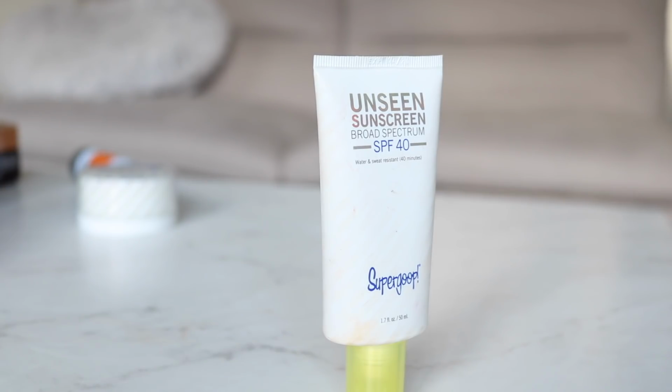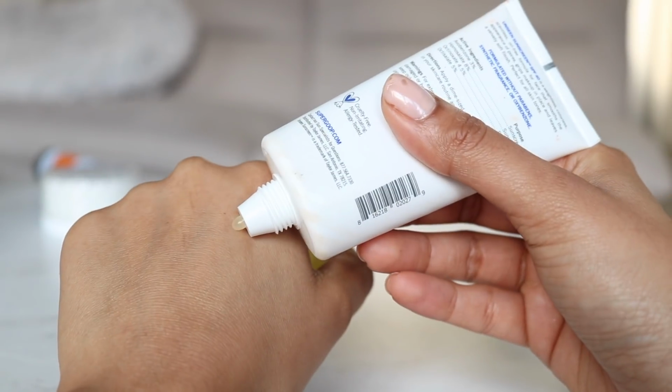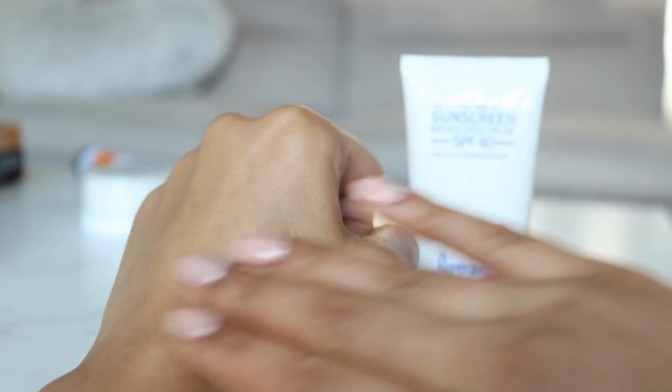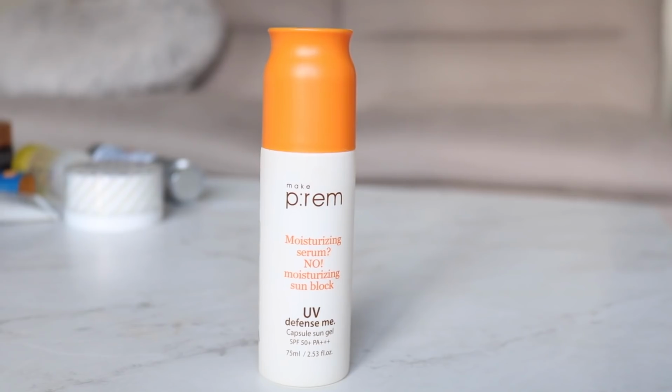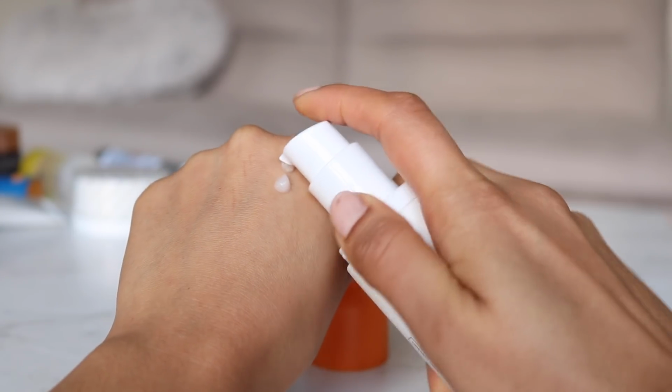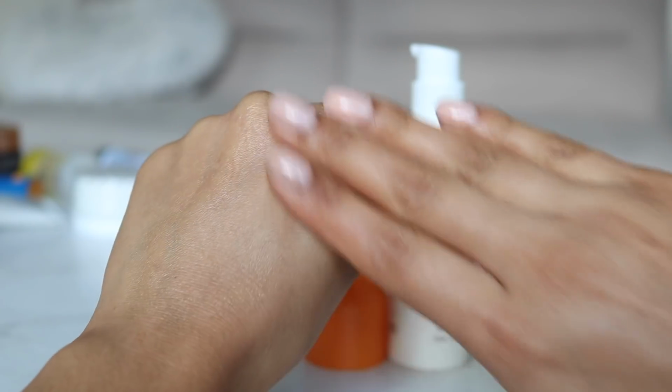Then we have the Supergoop Unseen Sunscreen SPF 40. This again is completely clear. It works beautifully as a makeup primer because it has a silicone finish, and I love it. And then last but not least, I do have the Prem Moisturizing Serum, and this is a sunblock with SPF 50. So again, all 3 of these are completely clear. You can use them in the morning, especially if you're going on vacation or something. These will protect your skin without leaving a white cast.